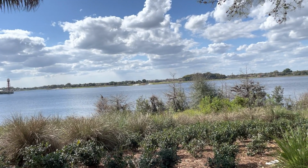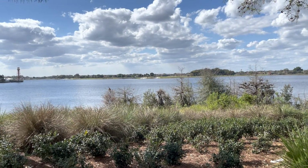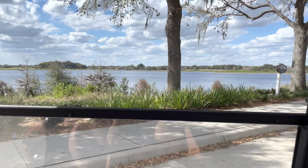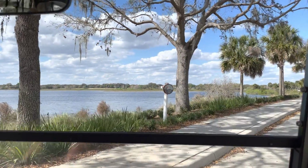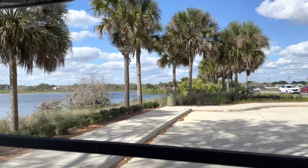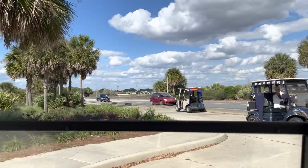Okay, so now you know where to come watch the sunset. Now we're going to take you across Morse Avenue, and we're going to show you under one of our tunnels, and this is how we all get around and get over the major roads, is actually under the major roads. We go through tunnels, and we're going to show you another view of Lake Sumter Landing from the other side of Morse Avenue.